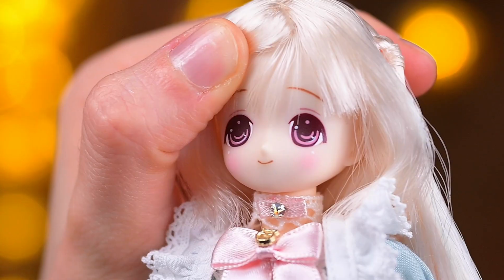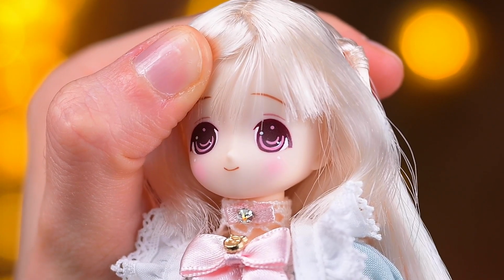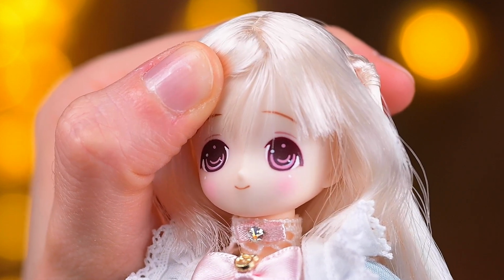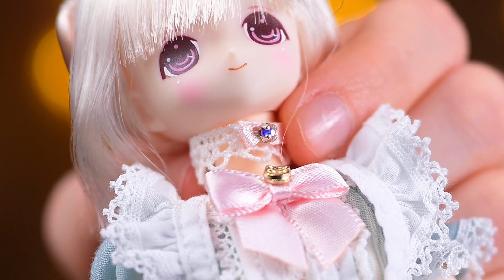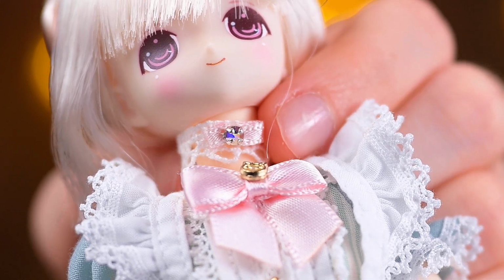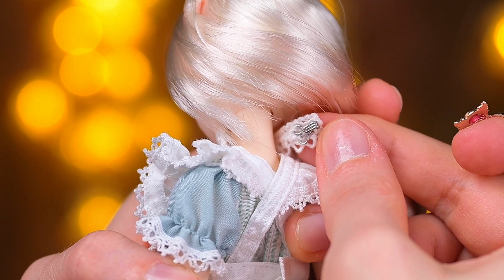She is smiling. Her eye color is pink and lashes are dark brown, which creates a softer look than if they would have used a black color for this. The skin color is white. Chiika is wearing a white lace choker with a tiny pink bow and shiny crystal on the front. It fastens behind with a metallic hook.